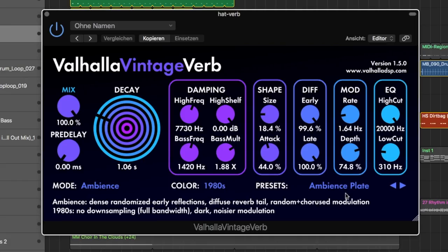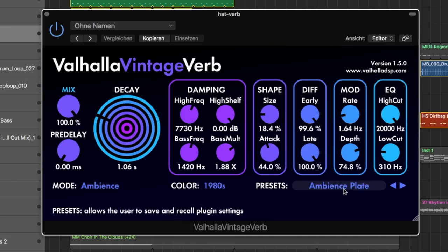But for the hi-hats and everything, just a small ambient reverb. There are a lot of presets available. In this case, I've used an ambient reverb plugin. So that's basically how I make my drums.